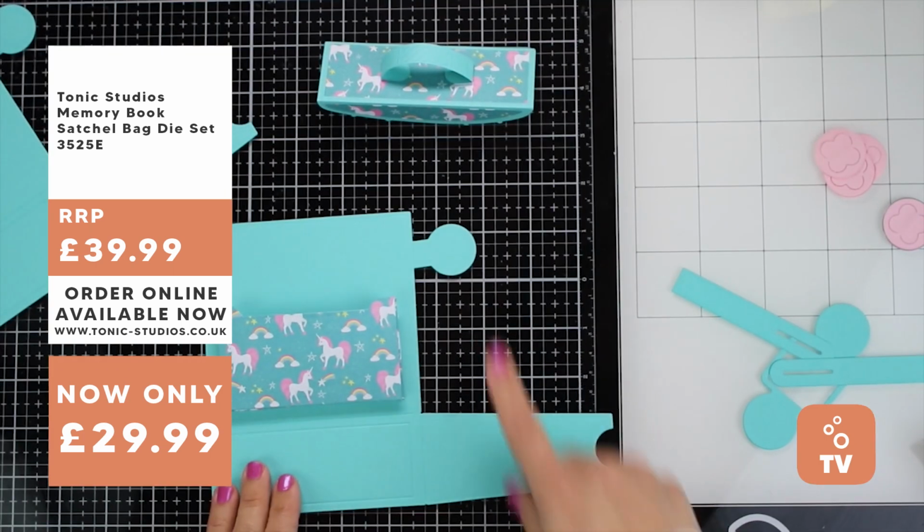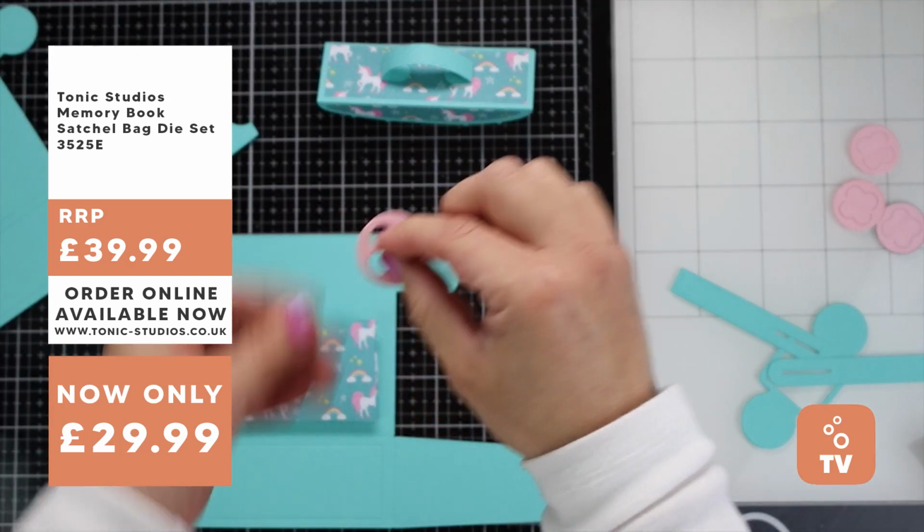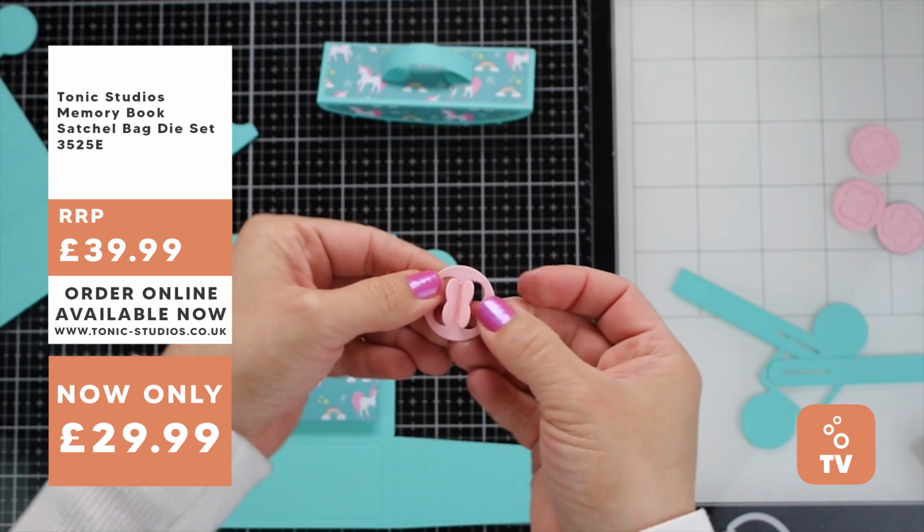Okay, the next thing I'm going to add to this panel is this little part here. But pay attention, and I'm slowing the camera here. I'm not going to glue it like that.